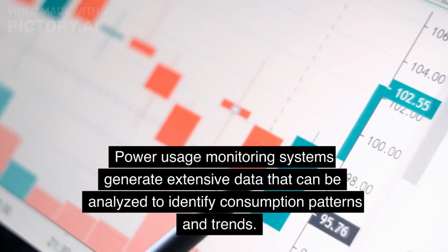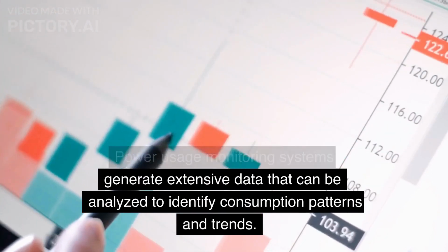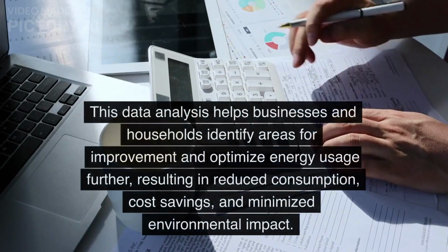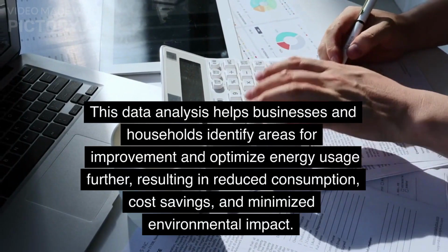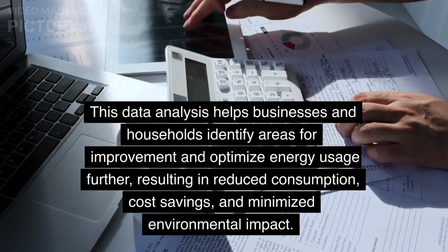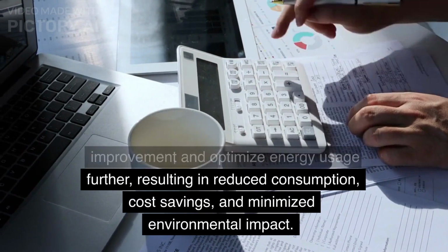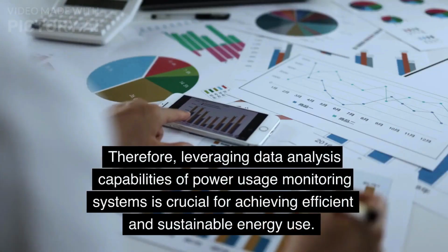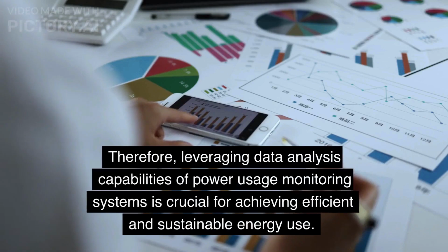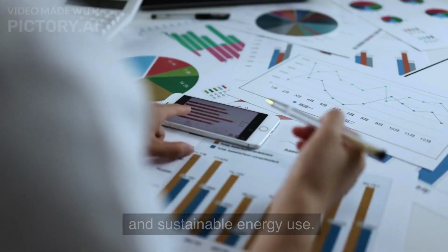Power usage monitoring systems generate extensive data that can be analyzed to identify consumption patterns and trends. This data analysis helps businesses and households identify areas for improvement and optimize energy usage further, resulting in reduced consumption, cost savings, and minimized environmental impact. Therefore, leveraging data analysis capabilities of power usage monitoring systems is crucial for achieving efficient and sustainable energy use.